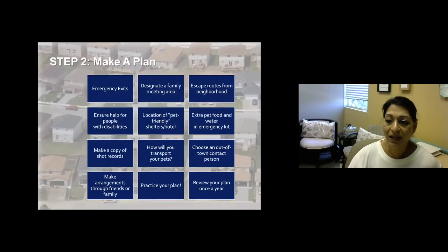Here's how we make a plan. We want to think about the emergency exits. We want to designate family meeting areas. Look for and plan for and educate each person on escape routes from the neighborhood.